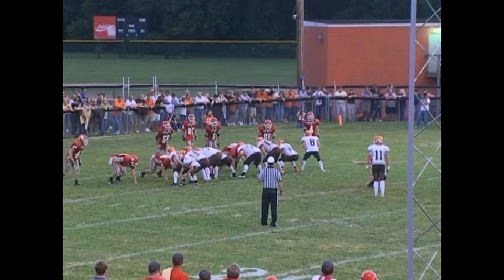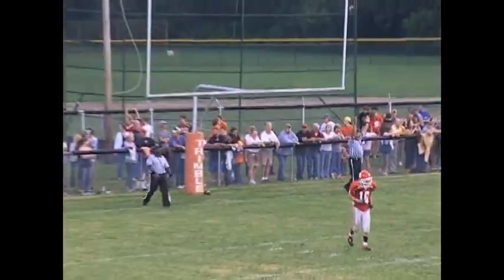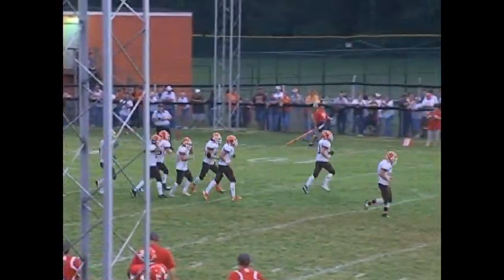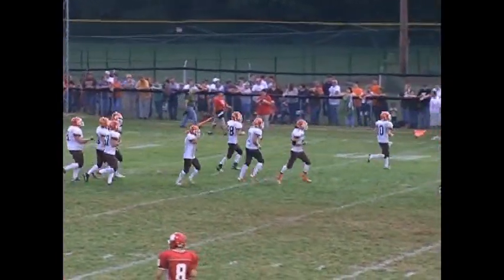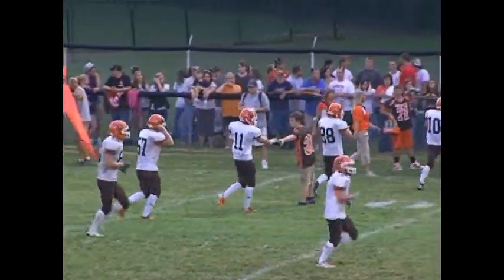Nathan Dean attempting the extra point. Nice snap. And the kick is up. Ooh. And the kick is good. It looked from our angle like it went maybe a little left, but nice job by Nathan to hit 3 out of 3. 5:40 to play before halftime. The Buckeyes lead 21-0.